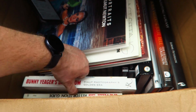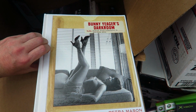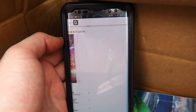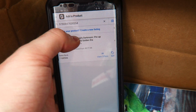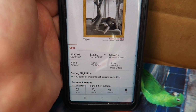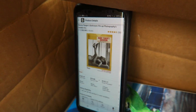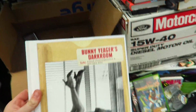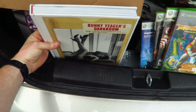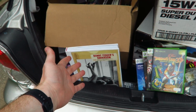Let's check out, I think this one was going really well. So this is another modeling one, Bunny Yeager's Dark. All right, I had to cut away because the back of the book has nudity on it, and there we go. 1.1 million in books, which isn't horrible. Used coming in at $187. I'll make 152 bucks on this book. Not bad. I actually have a few of them like that. So you guys can see, I spent 80 bucks on everything. Right there, that doubles my money just about.